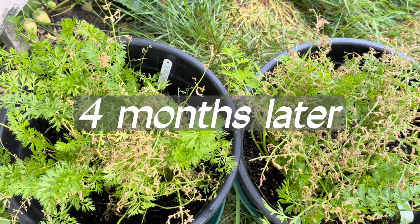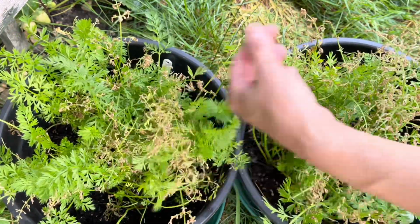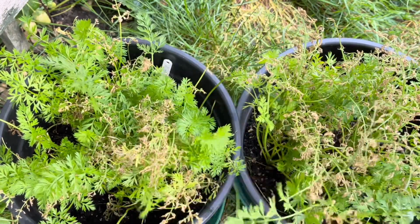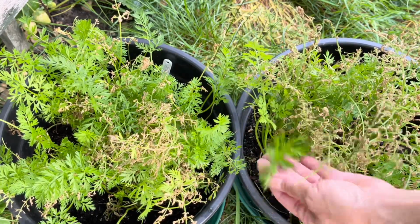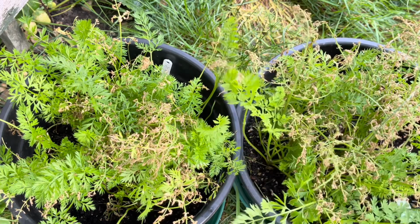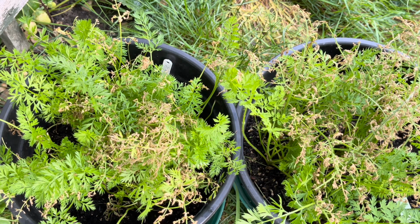So here is the update of my carrots, guys. It's been 4 months since I sowed the seeds of my carrots. As you can see, it's been burned by the heat wave a few weeks ago, but now the weather has cooled down, so some of the green leaves obviously reappeared again, nice and fresh. But I'm just going to show you guys the development of my carrots in the pots. So let's have a look, guys.